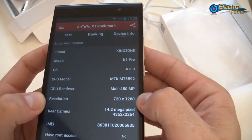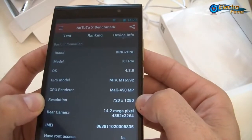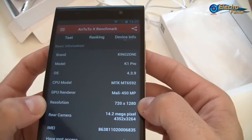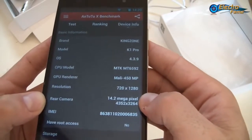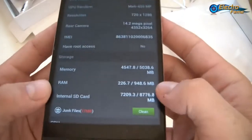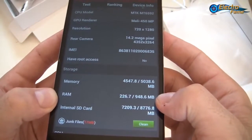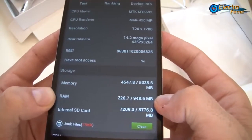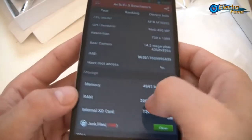So bear in mind that the resolution of the K1 Turbo is actually 1920 by 1200. Okay. So the rear camera is 40 megapixels, as I told you. The root access, we will check it later again. So we have 1 gigabyte of RAM. The K1 Turbo has 2 gigabytes of RAM. Okay, that's the main difference. 16 gigabytes of internal memory.